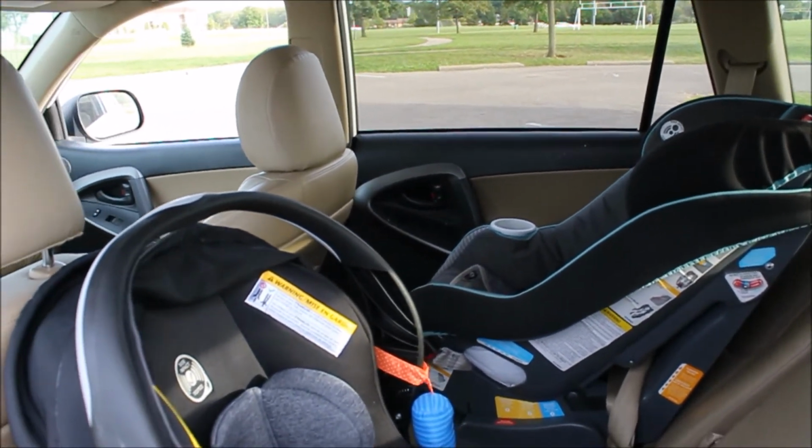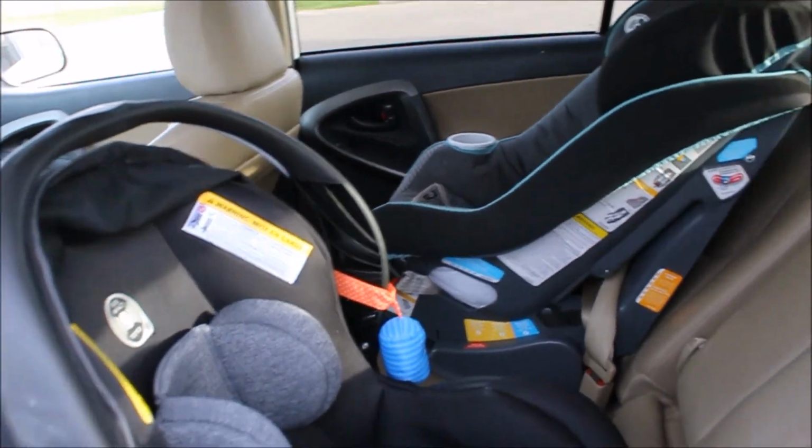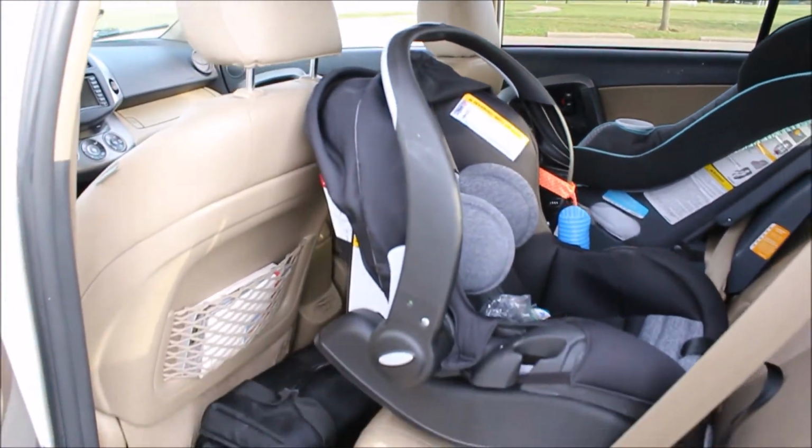The biggest complaint when you have this type of family for this vehicle is simply the double stroller, the cargo area.